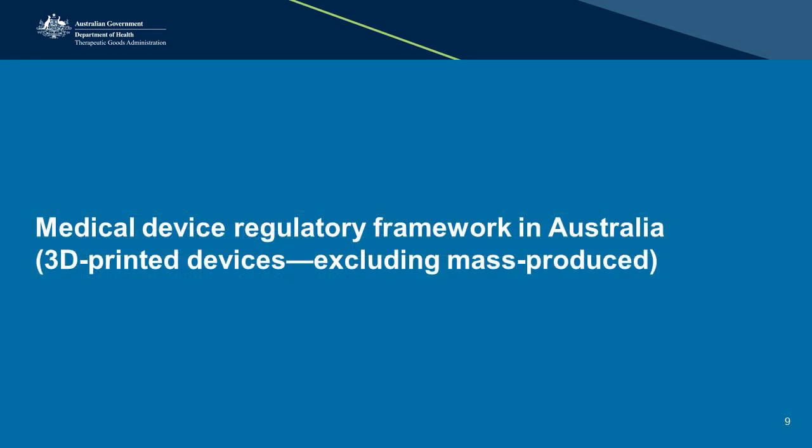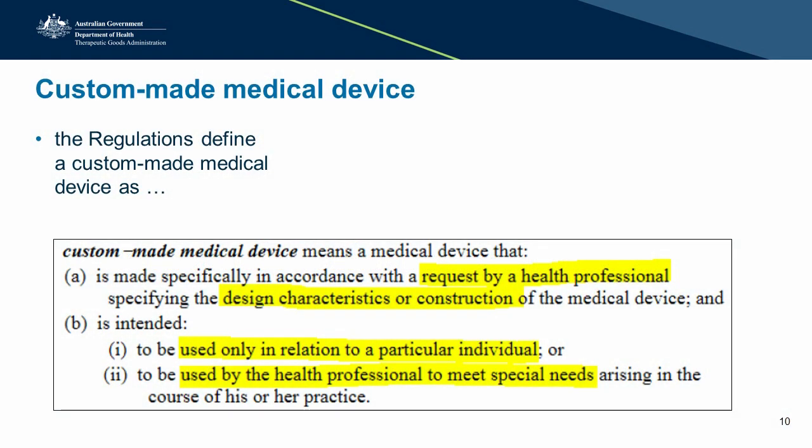So now I'll talk about the framework that applies to 3D printed devices when they're intended for a particular individual. So currently, we have a definition for custom-made medical device in the regulations. And if you read it, you can see that it's any medical device when it's made at the request of a health professional and it's intended to be used for a particular individual. So this, again, is a very broad definition, and any of these 3D printed devices, when they're requested by a healthcare professional and they rely on patient CT scans, MRI scans, these all fit under the current definition of custom-made.